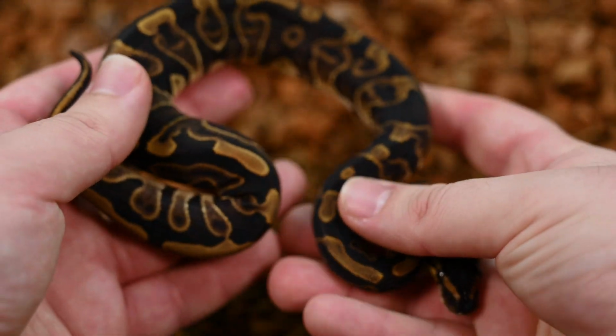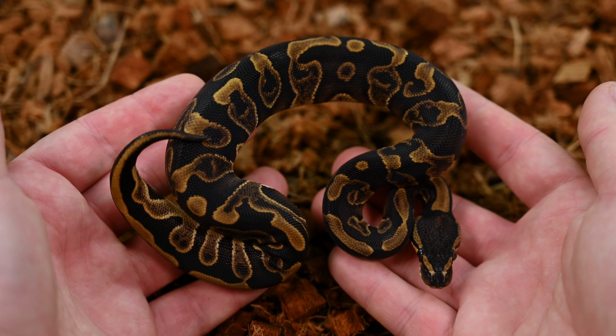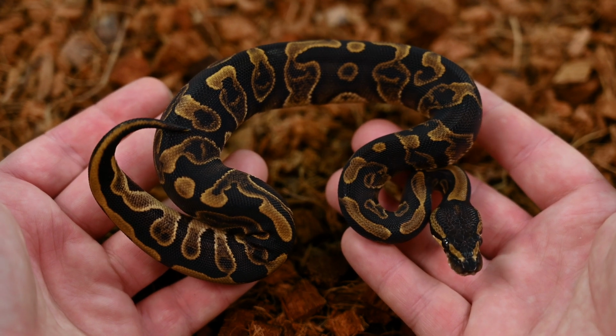I like leopard a lot, and I think it does great with most things. Clown included, Voodoo included, as you saw from the male. But this girl is very cool.